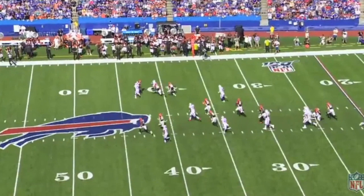We didn't see him again the rest of the game. Hate it because I want to see the young guy out there. I want to give him a chance. But I love it because that's something that real coaches do. That's something that good coaches do. When they put you out there, when you get a chance and you screw it up, you have to understand that there are consequences for that. You're only going to get so many opportunities.